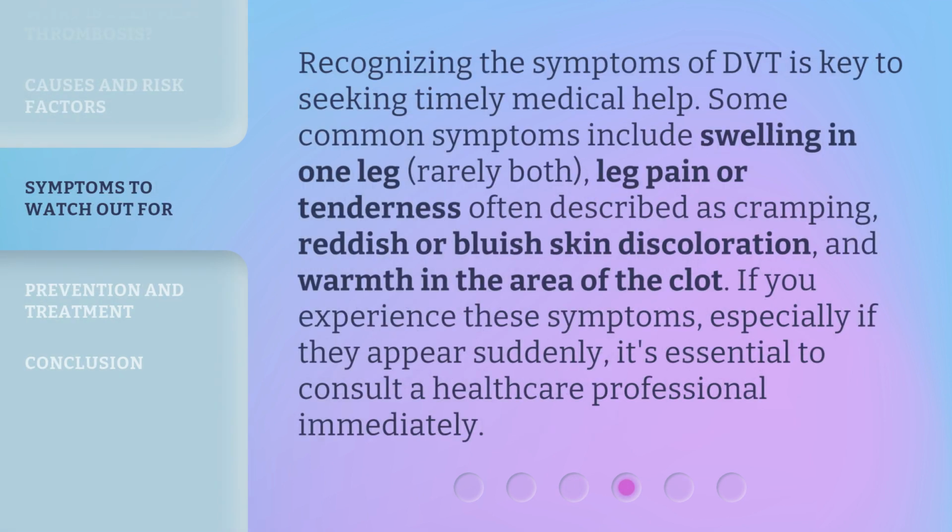Recognizing the symptoms of DVT is key to seeking timely medical help. Some common symptoms include swelling in one leg, rarely both, leg pain or tenderness, often described as cramping, reddish or bluish skin discoloration, and warmth in the area of the clot. If you experience these symptoms, especially if they appear suddenly, it's essential to consult a healthcare professional immediately.